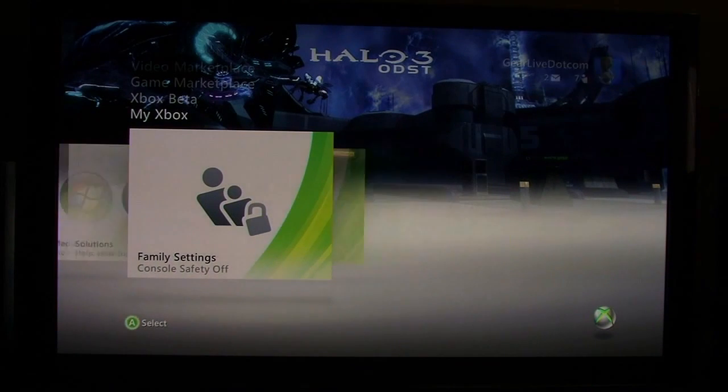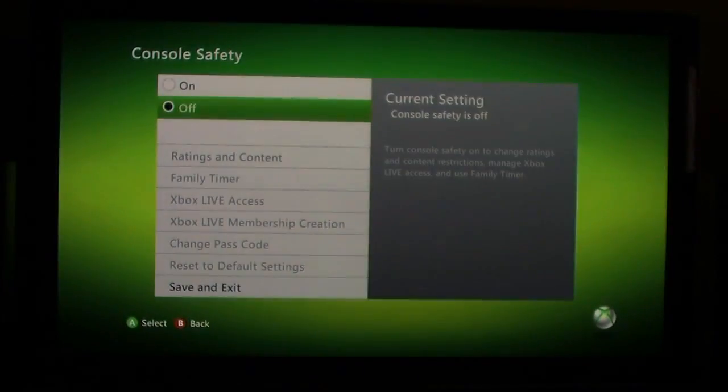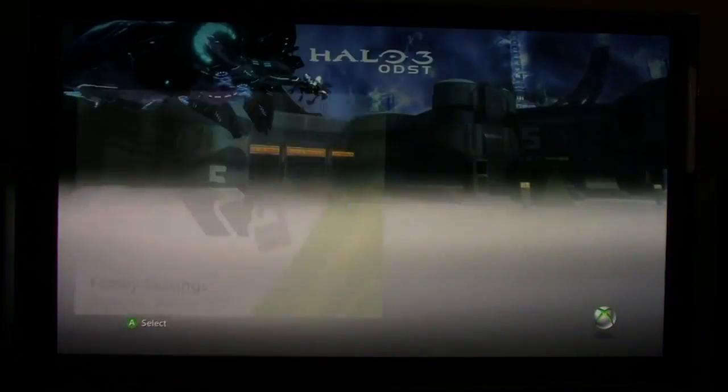But there's some family settings. This is also new, but I don't know that too many people use the family settings area. Most people I know don't, even if they have kids.